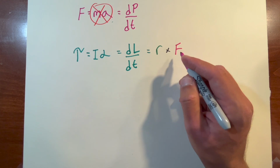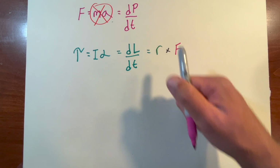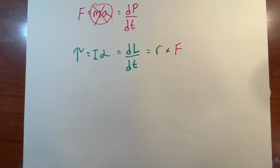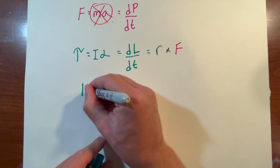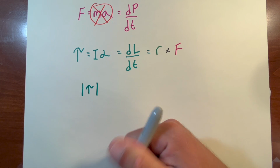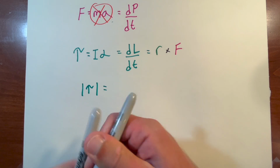So that's great. Let's say we wanted to find just a number though. What if we don't care about the direction, the arrow, right, for those vectors? Well, for magnitude, if we just want a number, no direction, take the magnitude of the torque. That is going to be equal to the magnitude of the lever arm.